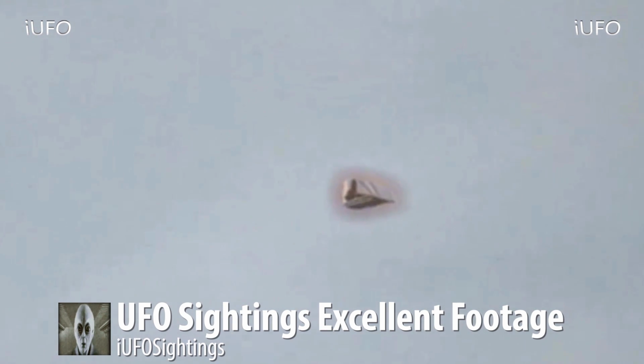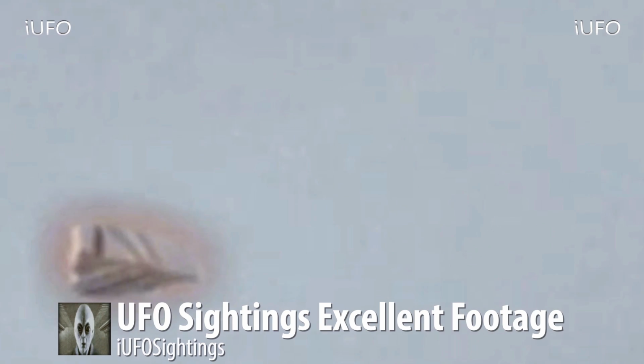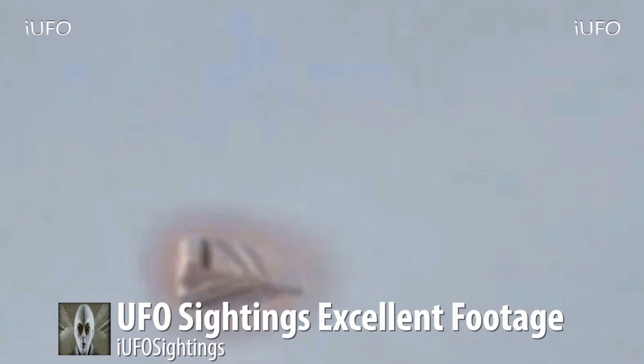And there's no way it's a plane, obviously. There's no flashing lights or anything. You can just tell by the shape there's no way it's a plane. And then what's going on with the outside? It looks like there's definitely some kind of force field or something there. Interesting. Looks like they zoomed in a little too much over here. Here comes the UFO. Look at that. Extreme close-up for you guys. Excellent footage over here.